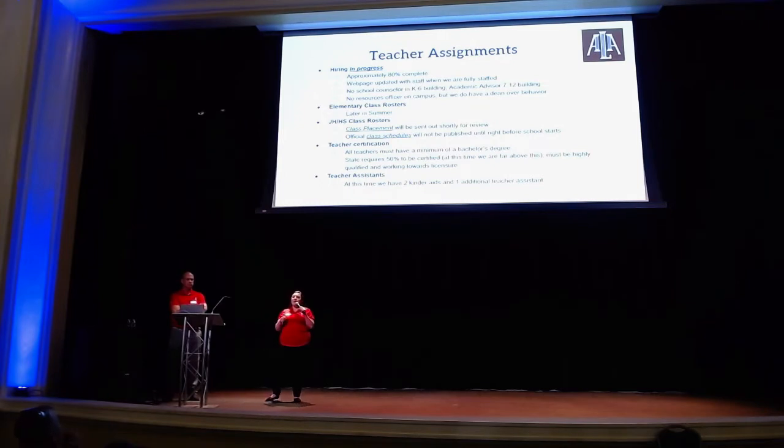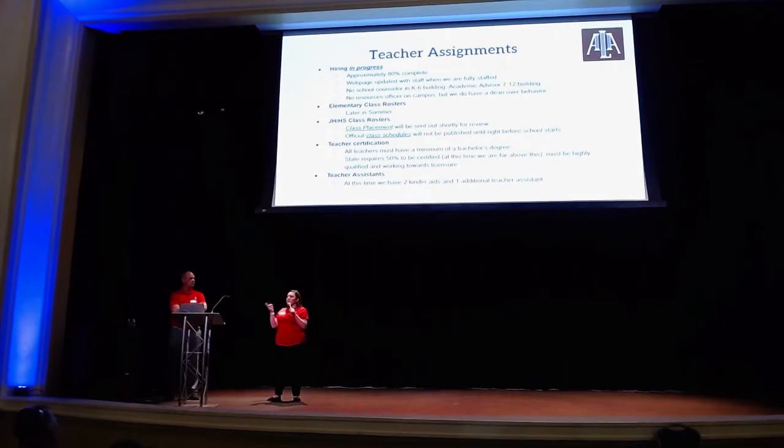We will not have a typical school counselor in our K-6 building. We do have an academic advisor in our 7-12 building. And we also have a dean of behavior who's going to be there to support that as well. So definitely we have the people for the resources, but not specifically a school counselor like you may be used to seeing at some of your public schools.